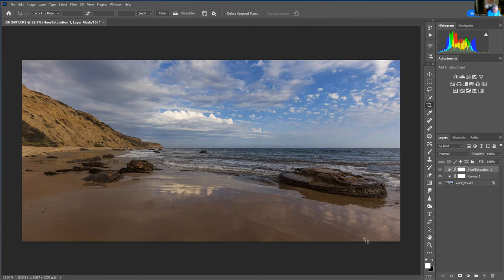Well, that's looking okay. So let's see, what did I want to do? I was going to try to show you something here and I forgot what I was going to show you. Dodge and burn. Yeah, that's real important. Dodge and burn is really, really important. That's how you design your image so you direct the eye to where you want it to go.